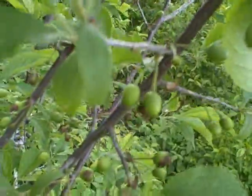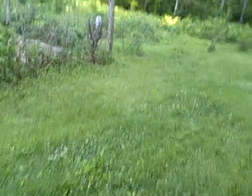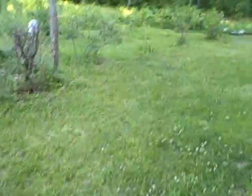I love plums and I can't wait, but I have to. There's another plum tree with a few plums on it. See them plums hanging right there? Yes, sirree. Plums, plums, plums. And what else have we got here to show you?